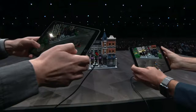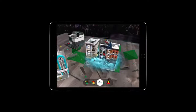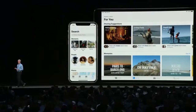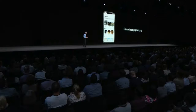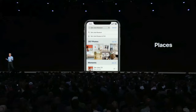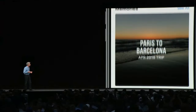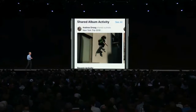They also demoed multiplayer AR, which will now be possible, of course, with ARKit 2.0 using a Lego demo. Not that impressive, something I'd be interested in, but certainly some fun you can have with the right game, I think. They made some improvements to the Photos application. It's now smarter. It'll give you real-time suggestions within the Photos app. It's even smarter to actually detect certain types of scenes, areas, events. So Apple's definitely been working on the AI part of the Photos application.